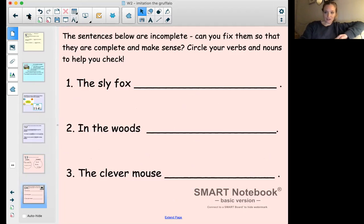So now here's your big challenge that you're going to try on your own today. These sentences below are incomplete. So there's only part of a sentence. They might have a noun, they might have a verb, but they're missing something else. So I'm going to read the start of the sentence to you. I want you to copy these down on your paper or in your notebook or wherever you do your home learning. And I would like you to finish the sentence. So you can create any sentence you want as long as it makes sense.